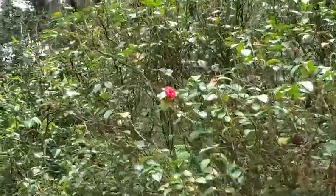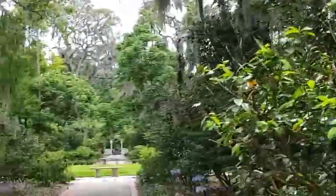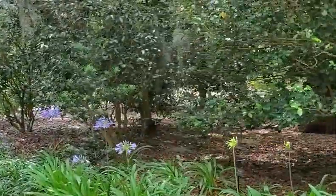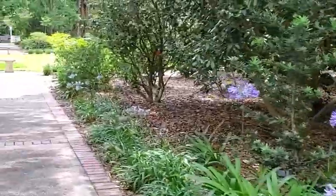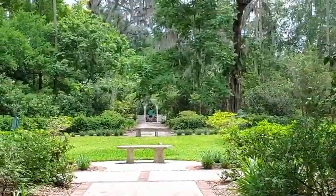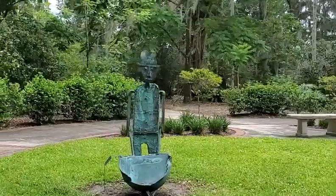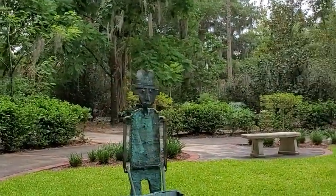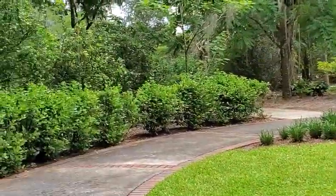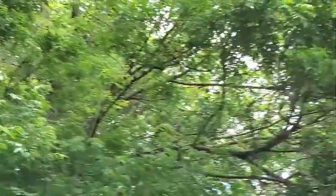Look at this one bloom here. Pretty neat. It's so peaceful here. Well, hello, Mr. Gardener. Thanks for keeping all the plants alive. The birds thank you too. He's somewhere up here. I just can't see him.